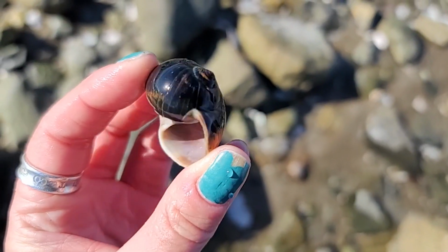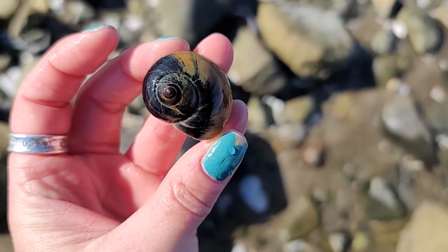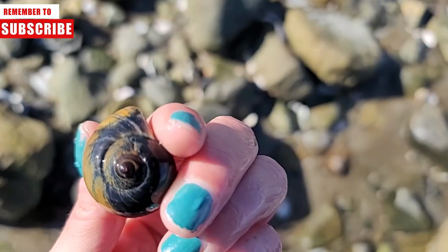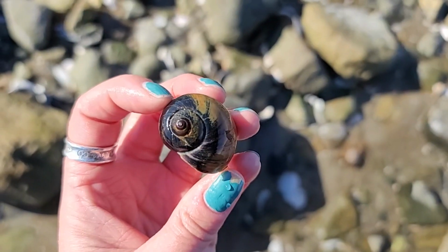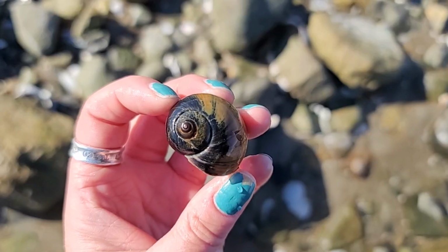This is a gorgeous shell. Check that out. That is tigery with that black and orange look to it. The only thing that would make this shell better is if it was mega, but I'm kind of digging the size of it. It is nice and small and beautiful.